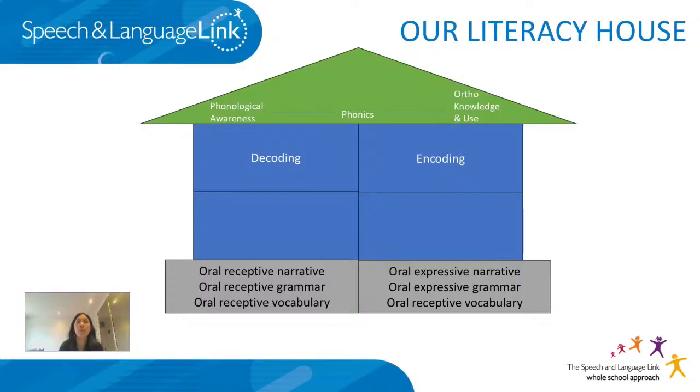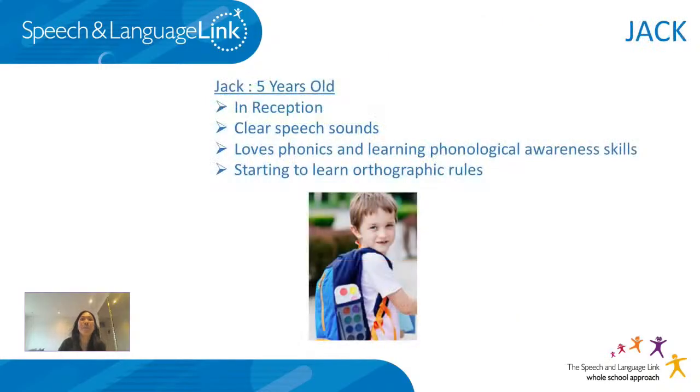So all these skills enable a child to decode, in other words, work out what the written form of the word and messages mean. And it also helps the child to encode as well, turn what is said into the written equivalent. I hope that you can see on the house there are 4 blue rooms. I think it just hasn't turned up on the presentation, but underneath decoding there's a line as well, so it looks the same as the other side. Just thought I'd point that out so it's not confusing as to why it looks slightly different. Okay, so going back to Jack.